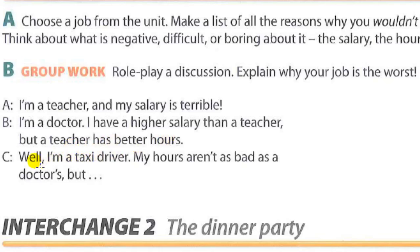C. Well, I'm a taxi driver. My hours are not as bad as doctors', but I don't earn a lot of money. I don't have a good salary.